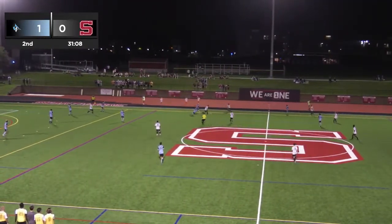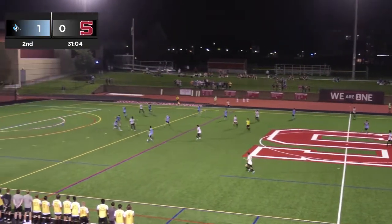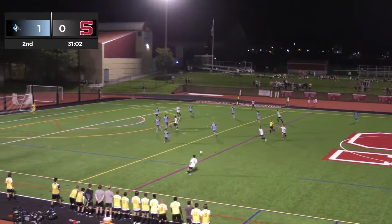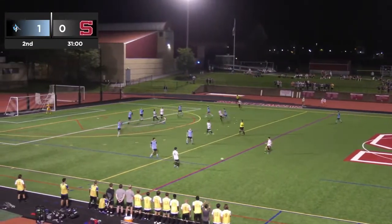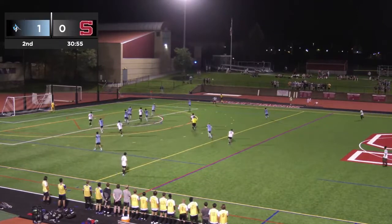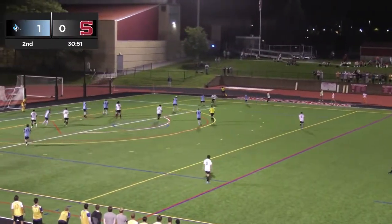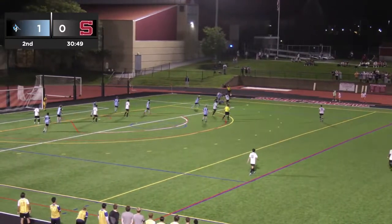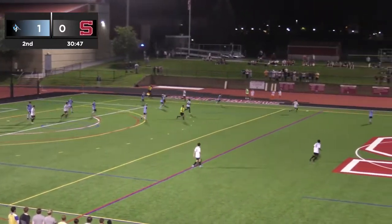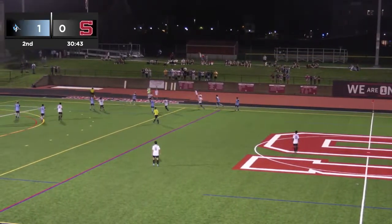Again, the crowd growing and growing on the far side of the field, by the way. Most fans I've seen at the game so far this year. It's early in the year, but you would expect a great crowd. Hopkins travels well, and it's a great Saturday night on campus, an evening game, so a lot of students out here. Seems for the most part you got parents on the near side and a whole lot of students on the far side.